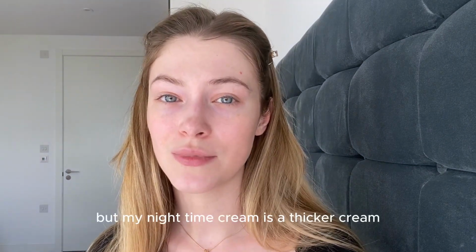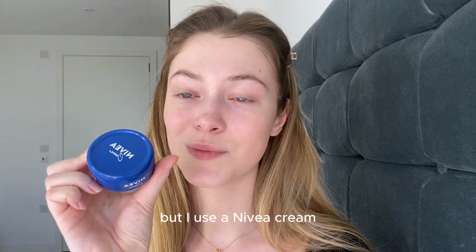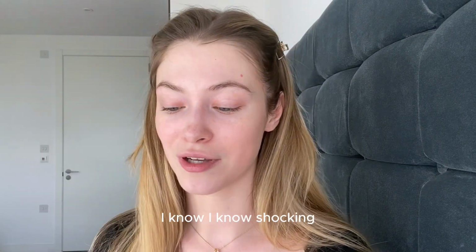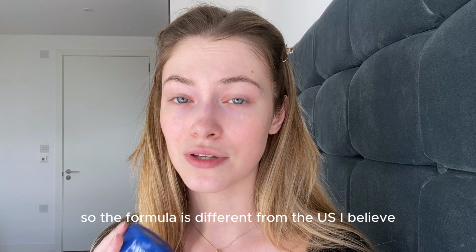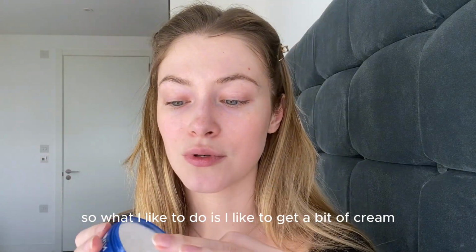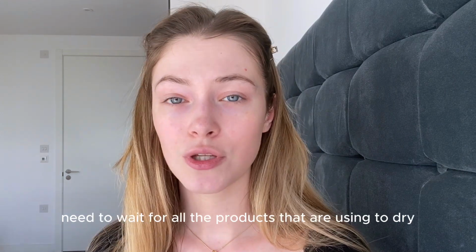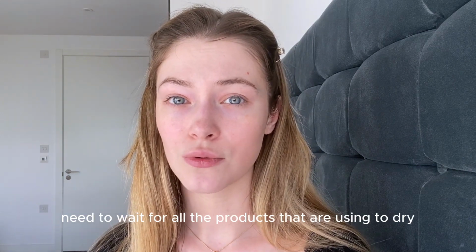Next step is a cream, but my nighttime cream is a thicker cream, and you're probably gonna judge me for that, but I use a Nivea cream. I know, shocking, but I got it in Europe, so the formula is different from the US, I believe. So what I like to do is get a bit of cream. The problem is that it doesn't work on wet skin. You need to wait for all the products that you're using to dry first.